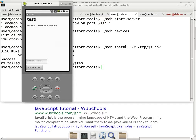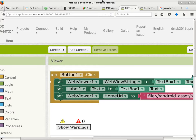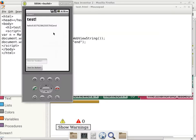Okay, so if you go back to the code of the JavaScript program, or excuse me, when you go back to the test HTML file, we are seeing the hello. This is the first part, but we're not seeing anything before the hello. If you go back to the emulator, you can see that there's nothing before the hello here, and that's because the web view string is empty by default. So there's nothing being passed into the JavaScript as the web viewer is loaded the first time.